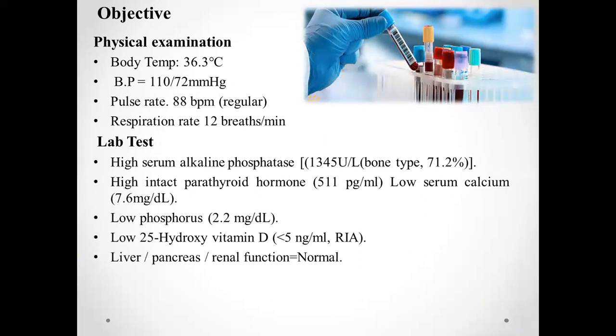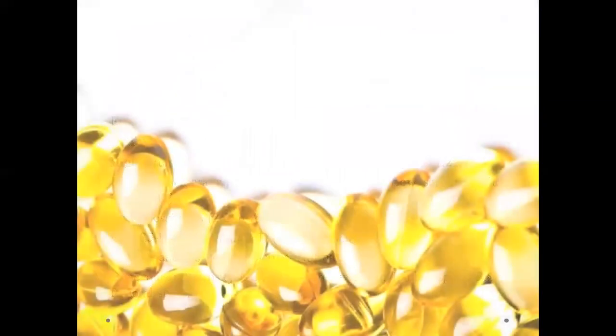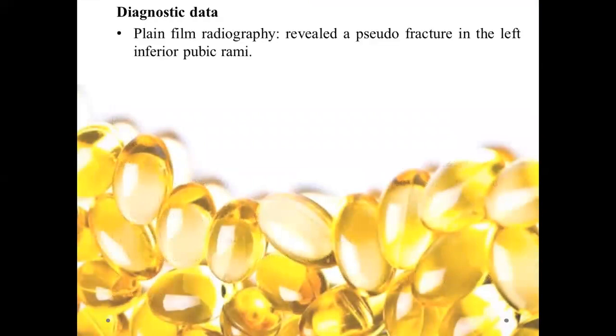Liver, pancreas, and renal function were normal. Bone mineral density T score is equal to 5.7 at lumbar spine and 5.8 at femoral spine. Now come towards diagnostic data. Plain film radiography revealed a pseudofracture in her left inferior pubic rami.